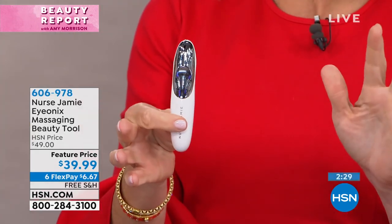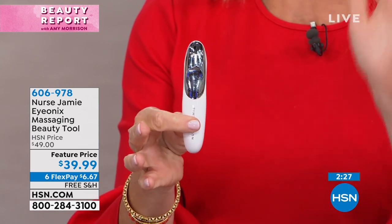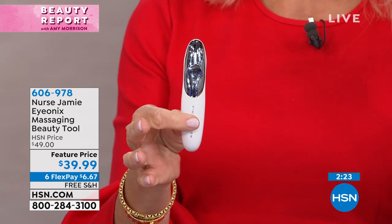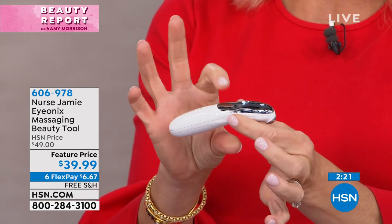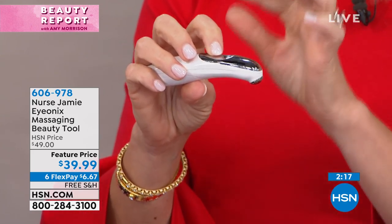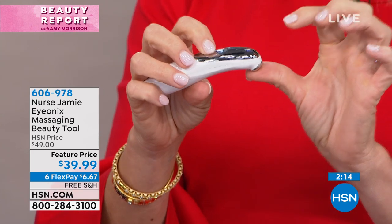Quick little mention. If you wake up and your festoons have exploded, AKA bags, puffiness, because you had popcorn, a glass of wine, sushi, whatever it is, this is called the Ionic. You press right here. It's sonic. I call it the Hollywood detailer.